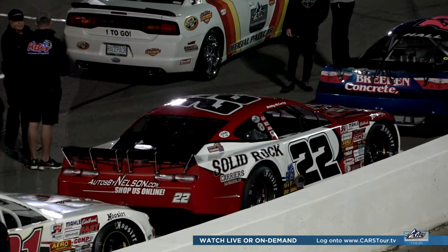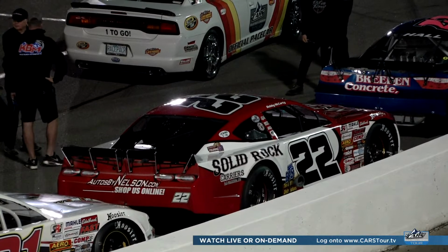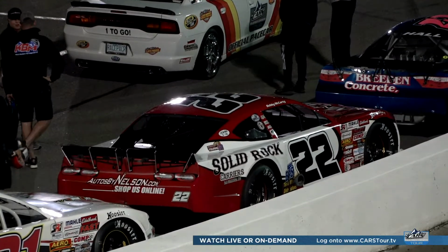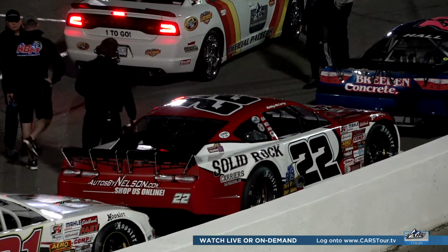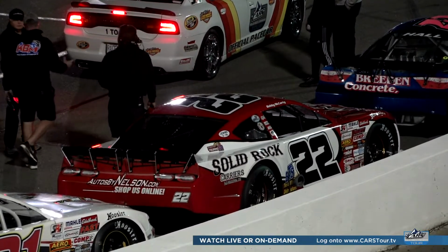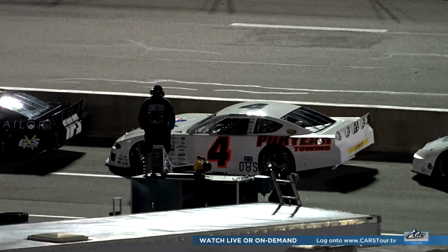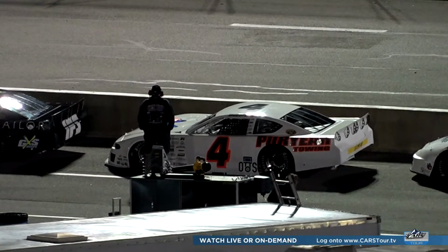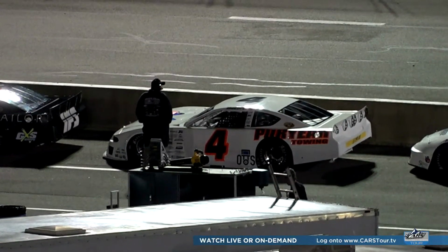So there is the point leader, Bobby McCarty's car, on our camera screen right here on Cars Tour TV. Qualified second, so he's going to start up front row. He'll start on the outside of the front row, Lenny. The gap after time trials, now 2 points. Bobby McCarty and Mike Looney have both tied for most poles with 2 on the season. They are both awarded 1 bonus point.